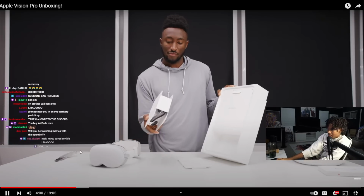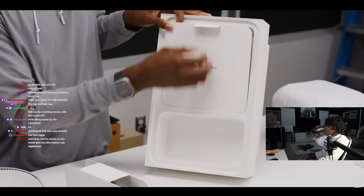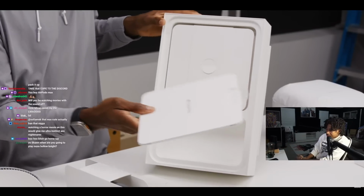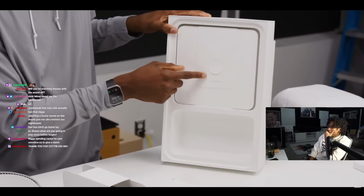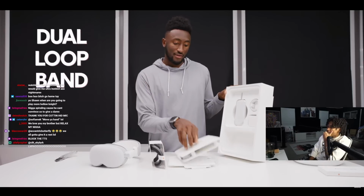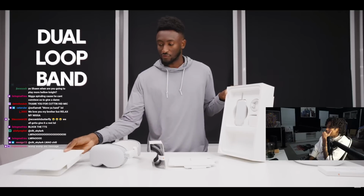A thin light seal and one thick light seal. I'll get to that in a second. And at the top, there's some more heavy Vision Pro paperwork. And this is the Dual Loop band. This is the second band that goes both around the back of your head and over the top of your head. We'll try that out for comfort over the Solo Knit band.